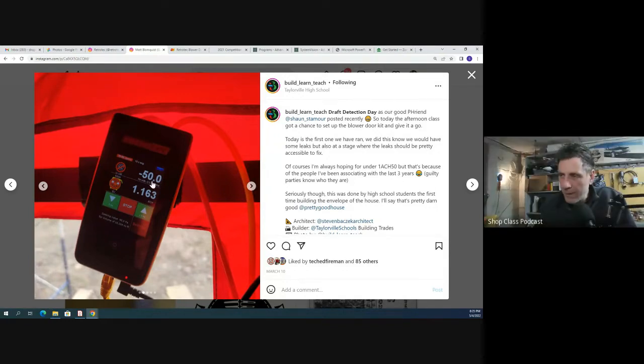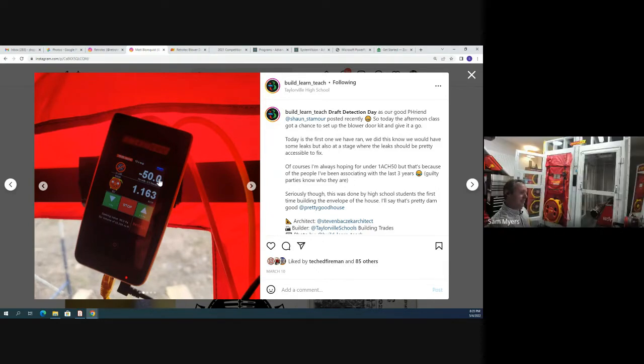Where is the 50 pascal pressure gauge? Is that after the fan, right on the other side of the door? Am I right? It's actually on the gauge itself. So if you can see that tube there on the left at the top.